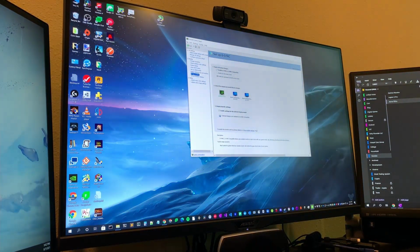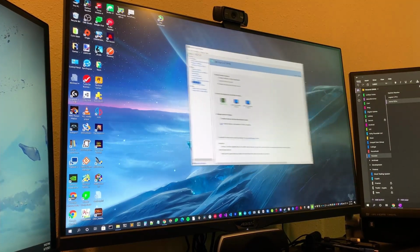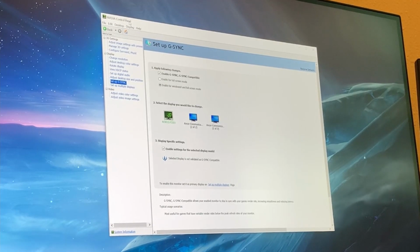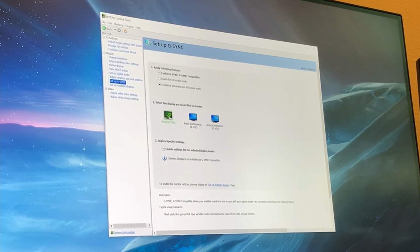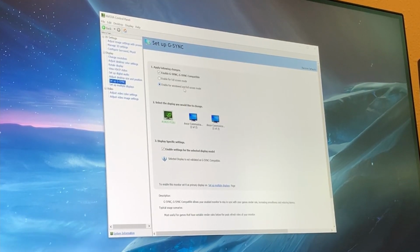Then hop over if you're running a NVIDIA card. I'm not sure about AMD, haven't had one in a while. But for NVIDIA and G-Sync setup, you just want to make sure you open NVIDIA control panel, go over to setup G-Sync. Make sure you select your correct monitor, and I have it enabled, and also have it enabled for windowed and full screen mode.